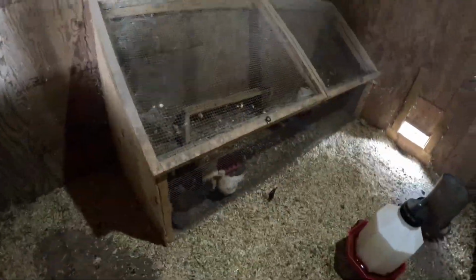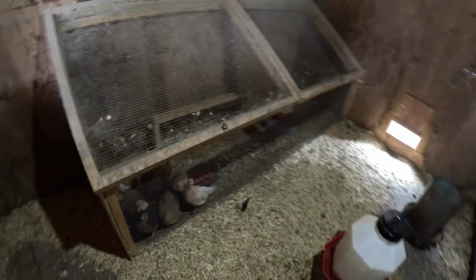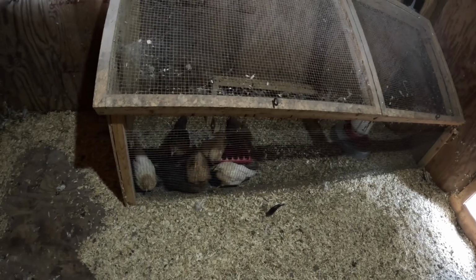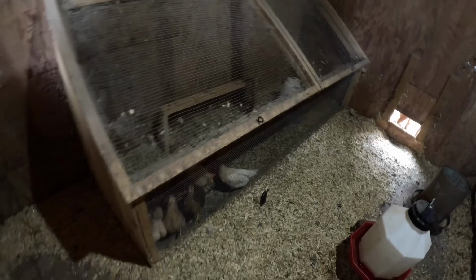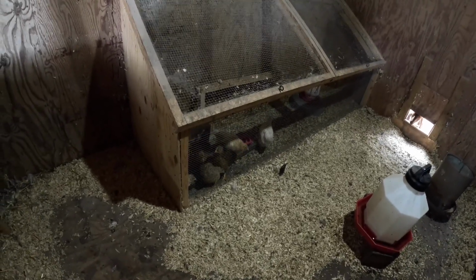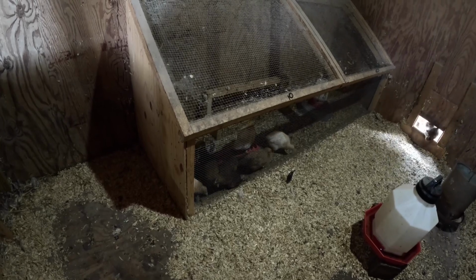Well, out here in the hen house, if you've been watching, you saw where we hatched out a few chicks during the storm, during Helene. And we brought them out here, and we've had them in this little pen I built here for a few weeks now, and they're feathered out. They're doing good, and it's time to let them out.